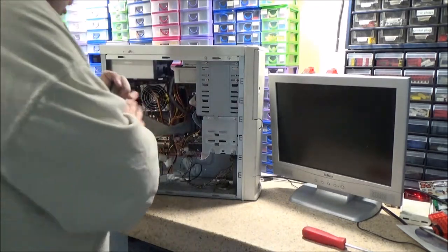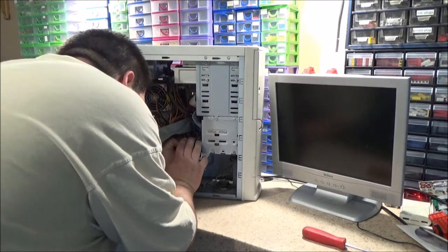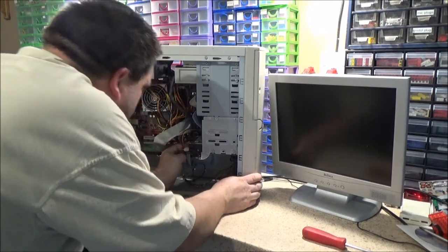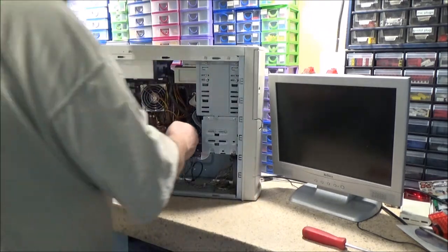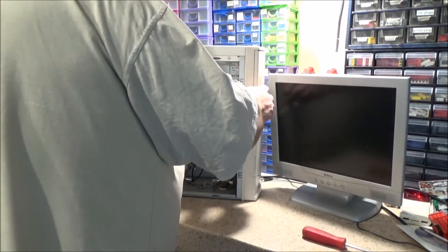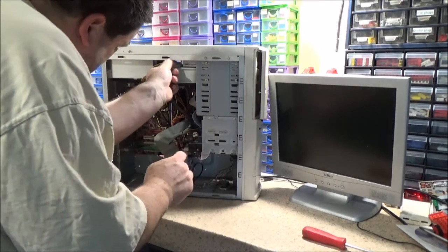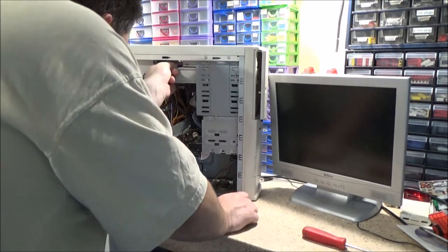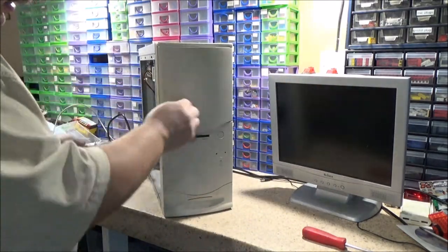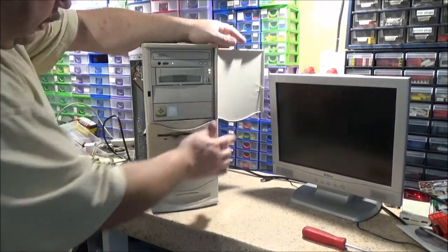It's quite an old motherboard actually, it's only got a 20 pin connector. You definitely don't see that much nowadays. Okay, right. Pardon me. Juice it up. And two, like so. Right. Open that so I can see what it's doing. It's powered up.